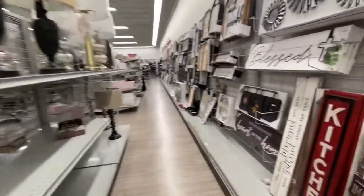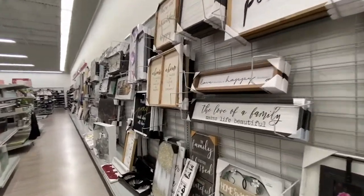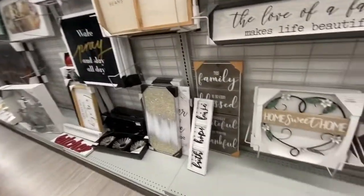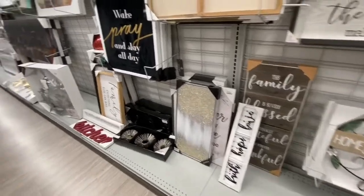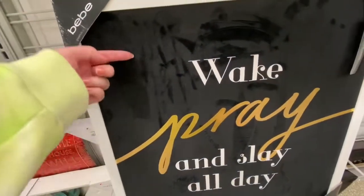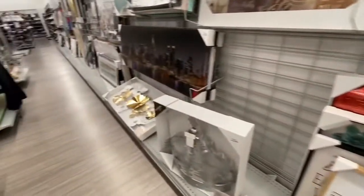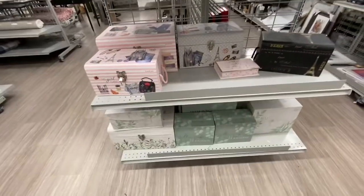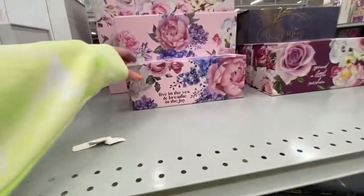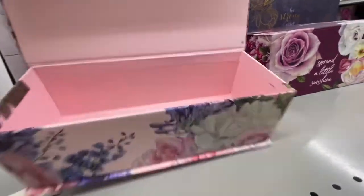I'm kind of looking for the wall art, and there's lots of wall art for a home, but I'm looking for room decor wall art. I have these cute little storage boxes.